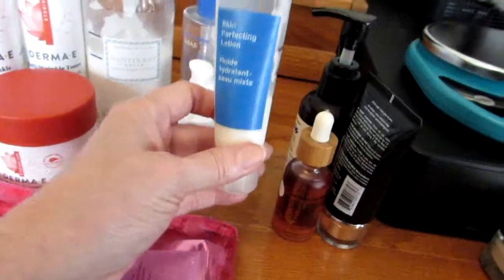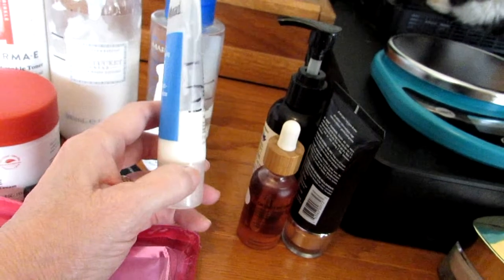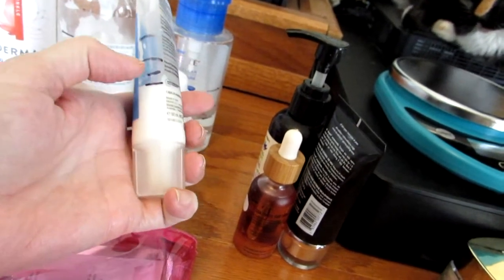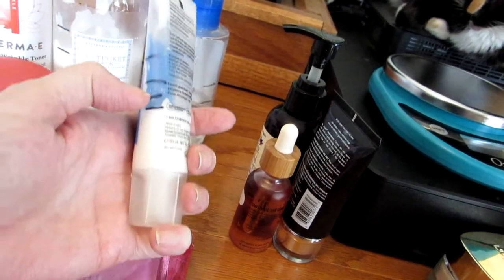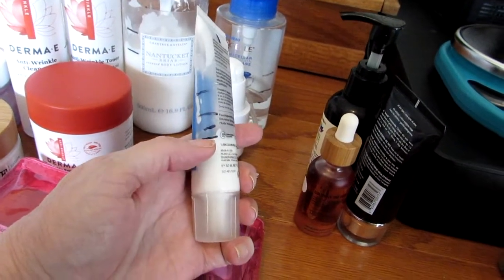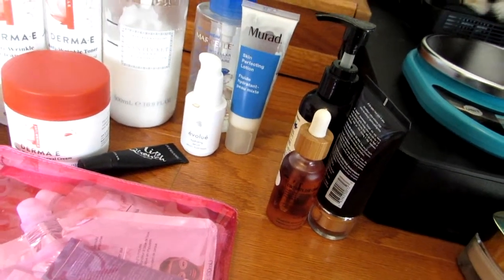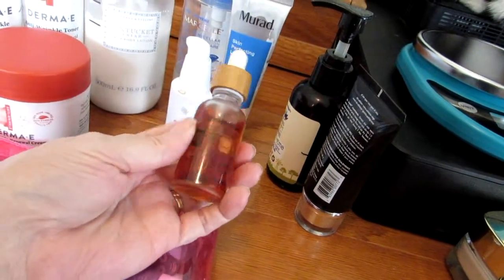Everything's a challenge. Okay, and then there is this Murad Skin Perfecting Lotion. I like this very much for hot summer days. You can see it was in another project, and probably was in another project in January. I marked it here, I think. I'll have to look at the video and let you know. But now it is down to here. I do have another one of these as a backup, and I might give it to my daughter. I'm not sure. I have so much stuff that I need to get rid of some.